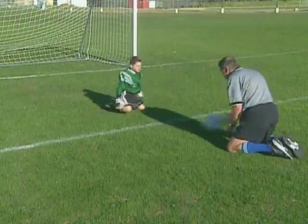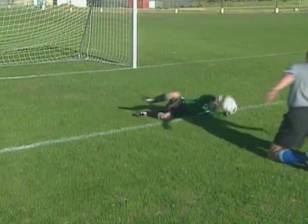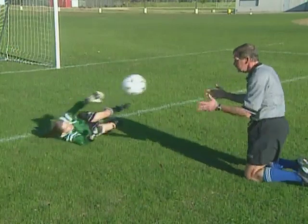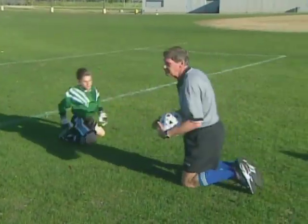Because Tony technically is very good, you can see as he rolls and pumps the ball back to the coach, he's also forcing the coach to move backwards because, as a goalkeeper, he's attacking the ball. He's not actually diving sideways, he's diving slightly forwards.